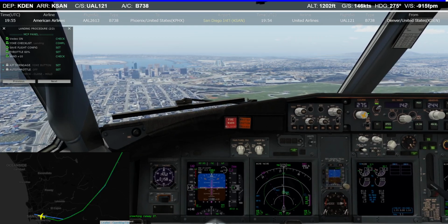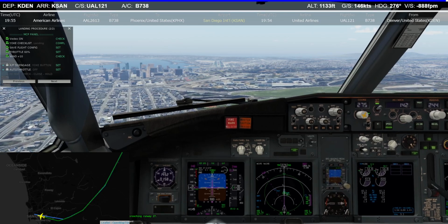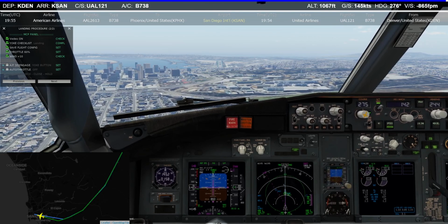United 121, wind is calm, runway 27, cleared to land. 1,000 feet stabilized, Mr. Burchell. Cleared to land, runway 27, United 121.